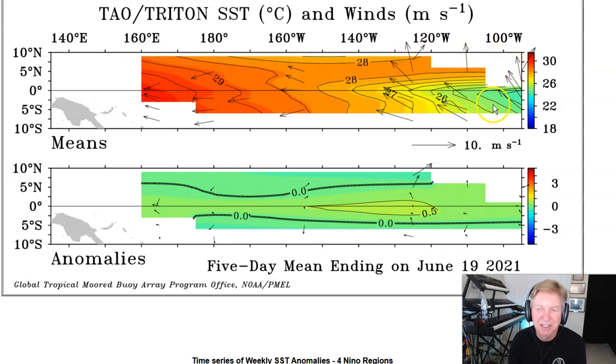Pretty strong trades then in the East Pacific, moderate plus strength trades in the Central Pacific, and the Kelvin wave generation area, this West Pacific area. That's the equator there. There's the dateline there. Kelvin wave generation area, again, 5 degrees north and south of the equator. That's New Guinea there. Out to a little past the dateline, about 170 west. So in your mind, just draw a box right there.